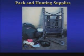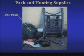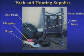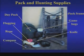Okay, a pack and hunting supplies. Now this is something that there's an almost infinite supply of things that you can carry with you anymore that are available. But there's some truly that I wouldn't go without. There's some that you don't necessarily need all the time. But everything that we have right here, I myself am always going to have a backpack. And in that backpack are going to be a few things.